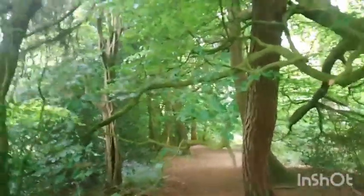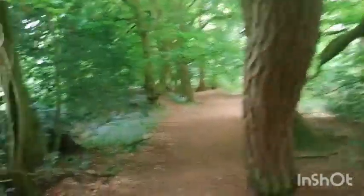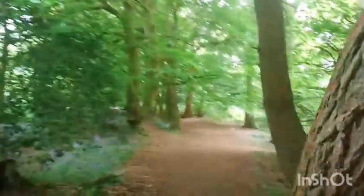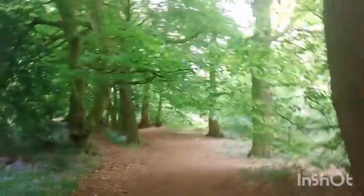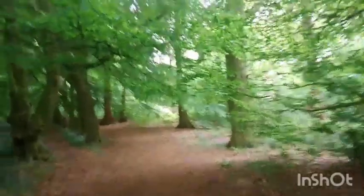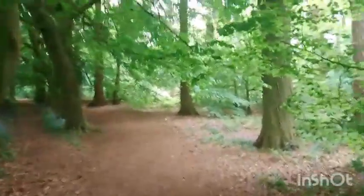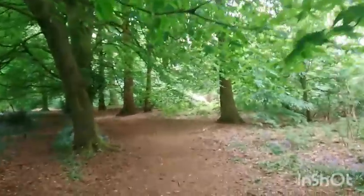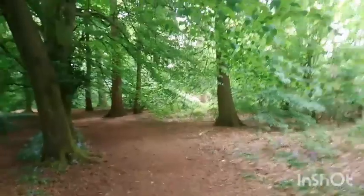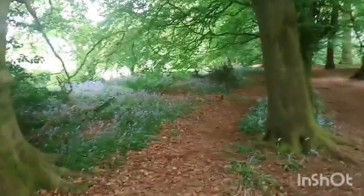So this will be the last bit of filming of it. I'm nowhere near the end of it. It's not a massive wood, it really isn't, but lovely to walk through. Like I say, I'm going to take care of my leg and I'm going to be heading back now because it's quite a walk back down the hill to the car. So, one last look. More of the pretty bluebells. They are everywhere.